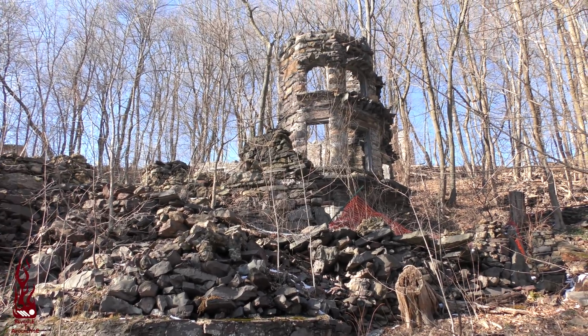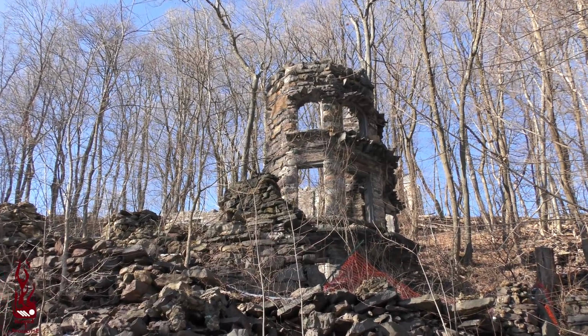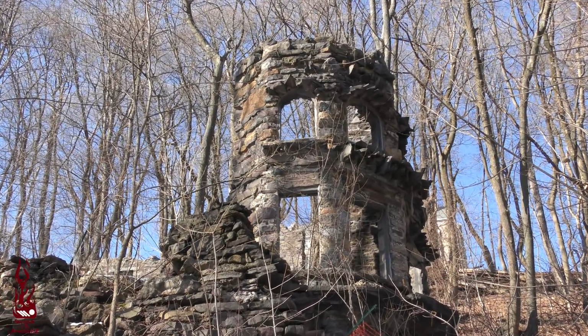Okay, so right now we're on the other side of it. You can see we got a nice piece of the structure right here.